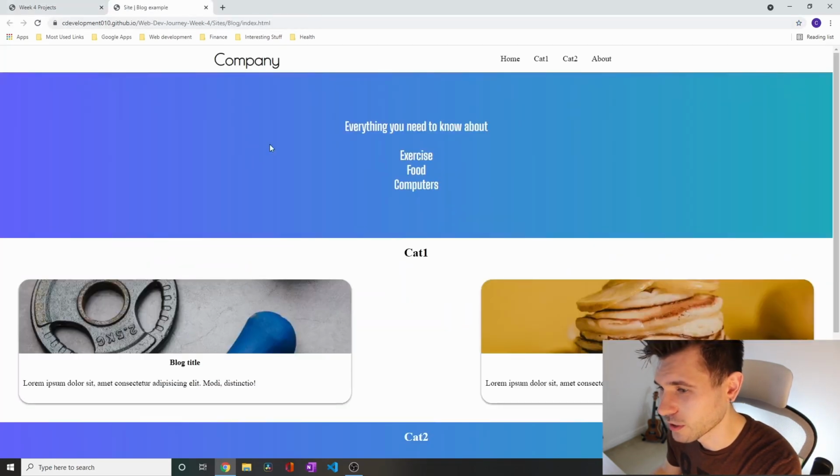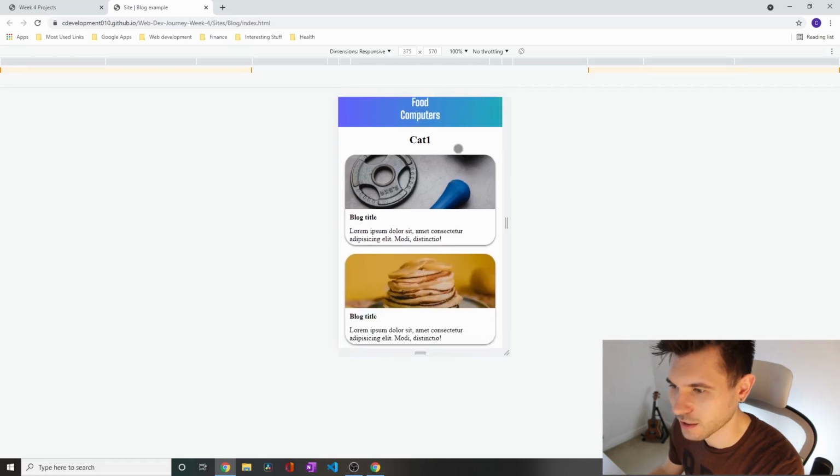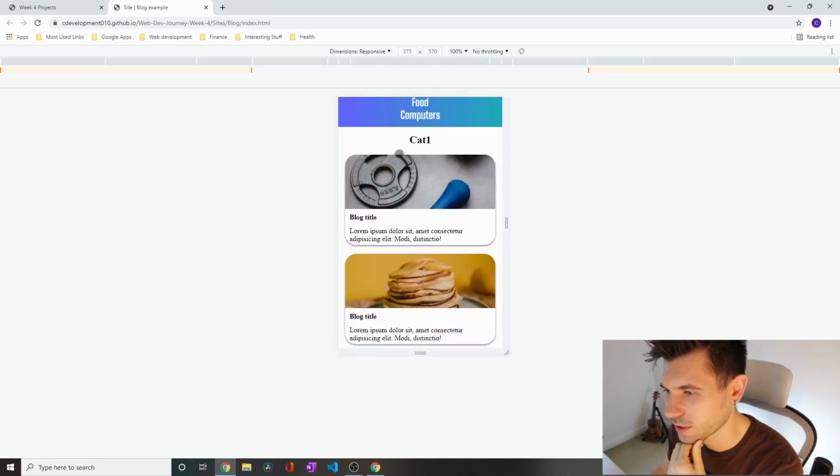Got a blog home screen. Again, I'll go into dev tools and do mobile first because that's how I've been designing stuff. So you've got your company name, some navigations at the top, a bit of a hero section, some categories that you could do, images, blogs, and the photo with copyrights, contact, all these are links. Thinking about it, these social icons should have been display column as well, just to follow the same as the other text. These blog postcards, I don't know what to call them, aren't clickable, but there should have been some kind of pointer effect to show that they could be clickable.